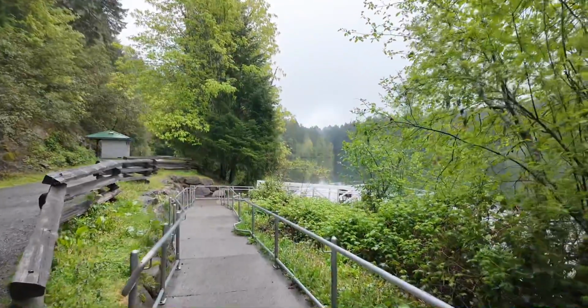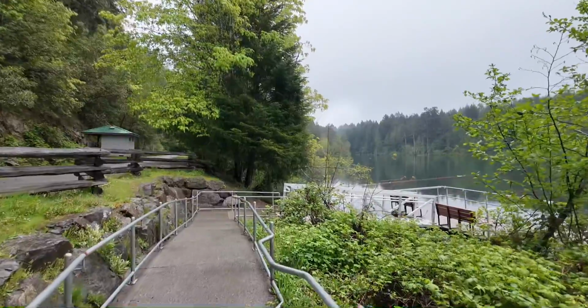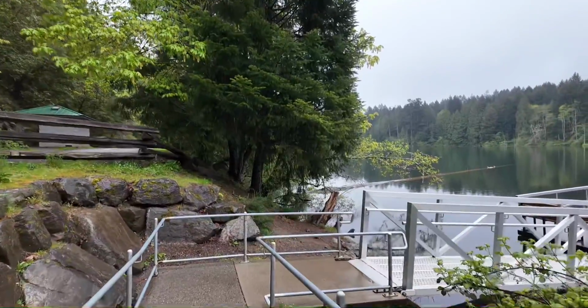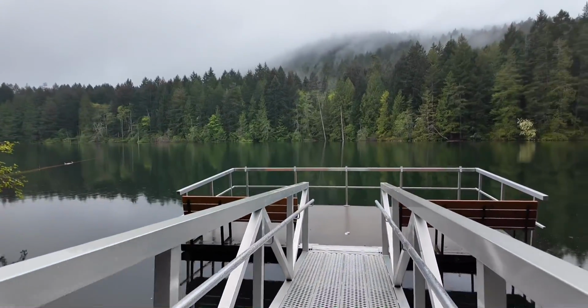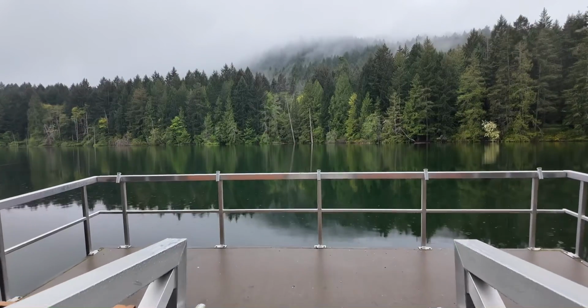Take a look down on the wharf. No one fishing, but there were a couple ladies there that just did their swim across the lake. Yeah, not me. They like to get here early. I know I've run into them before. They swim right across the lake. It's beautiful here this morning.